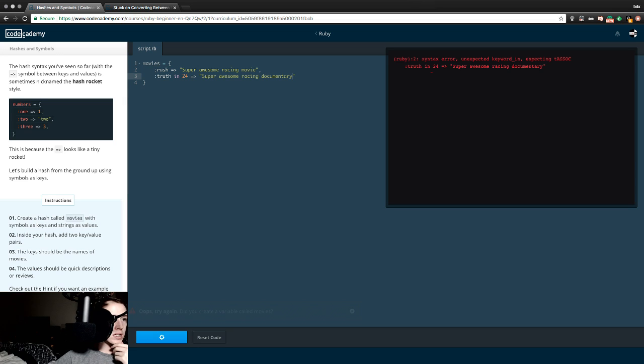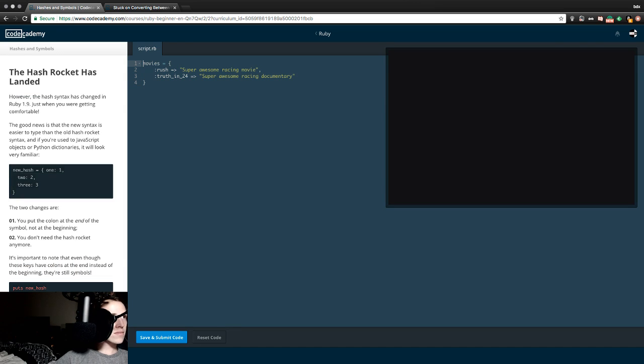Save and submit. It hates everything we did. Did you create a variable called movies? Kinda. Close. It doesn't like what we did. Oh, it's the underscore issue. My bad. Typical, always forgetting things. Green check mark. Perfect. Onwards. The hash rocket has landed.